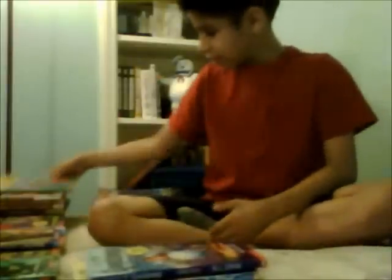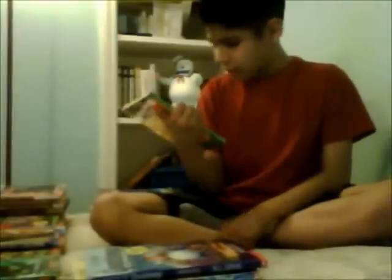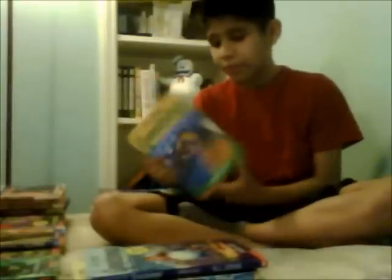Oh, I'm just gonna go to Monster Blood 2. It seems like this hamster's oversized and I think he has to get on a diet. I think so, I'm not sure. It looks like he's been eating. He's overweight. I'm not sure.